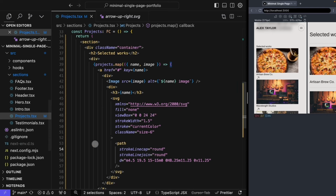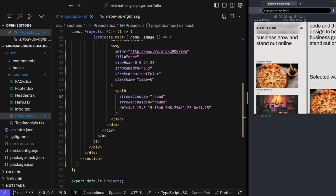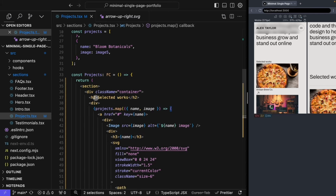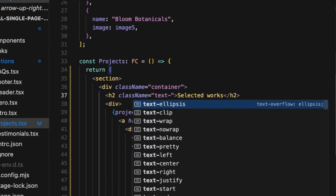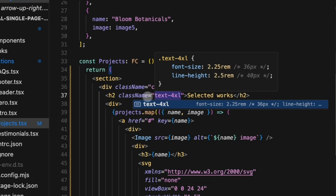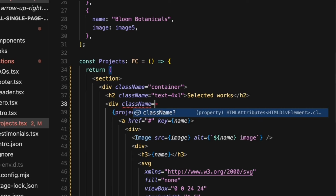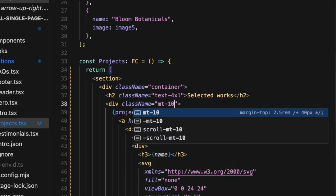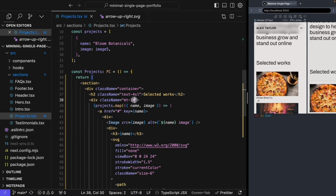Now that we have all of our content on the page, let's go ahead and start styling up this section. The first thing that stands out to me is, of course, the title is not the right size. So I'm going to give this a className, and that's going to be text-4xl to make sure it is the right font size. Below that, we have all of our projects. We're going to go ahead and give this a className as well, just to give it some spacing. So we'll say mt-10 to give it 40 pixels of spacing on mobile below our title.